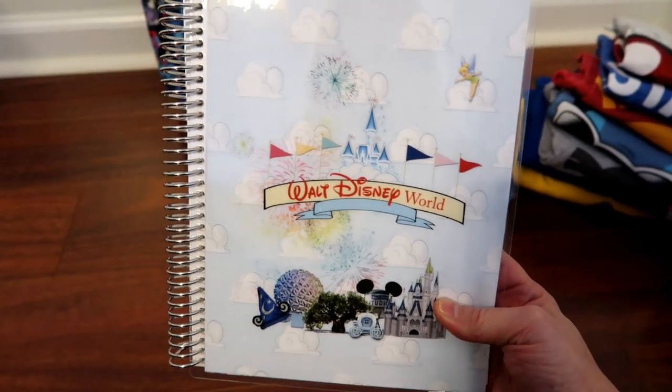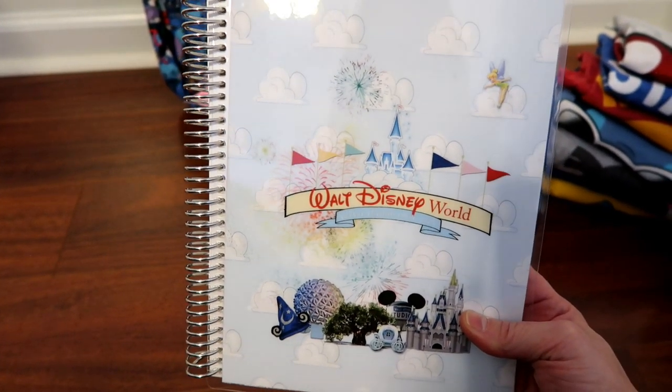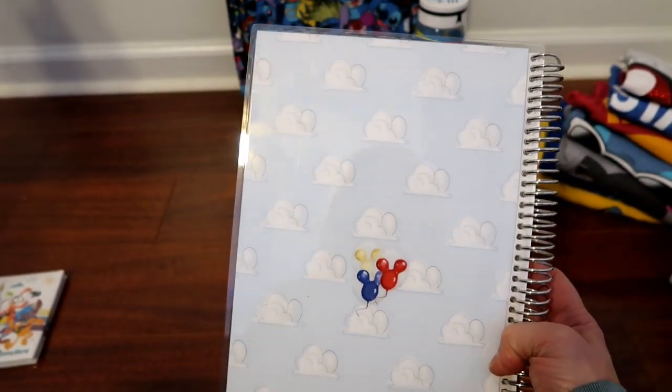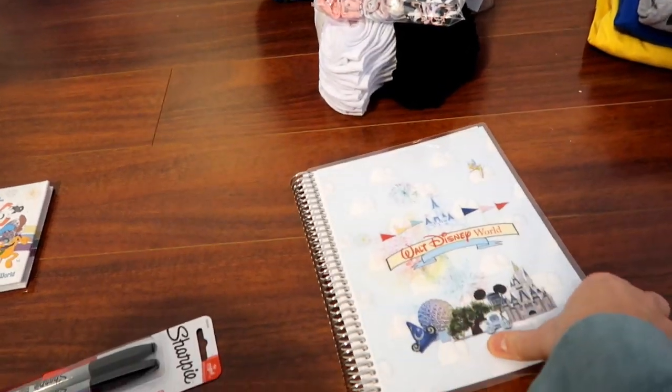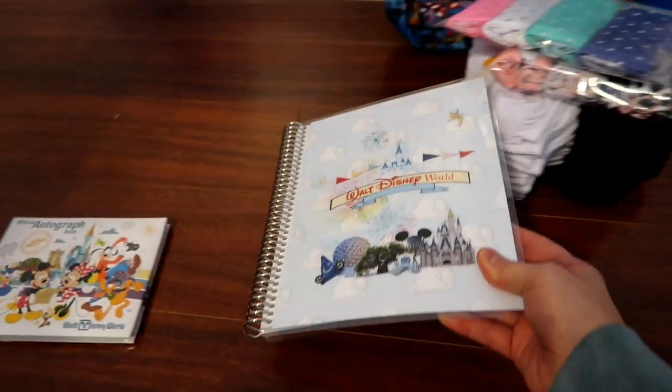Okay, next I got all three kids an Erin Condren notebook. I thought they were cute for them to put in their carry-on bag. And this image I got from Etsy. That's what the back looks like. So I thought it was super cute. And I got the lined pages.